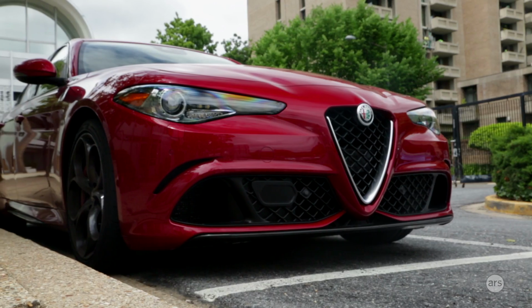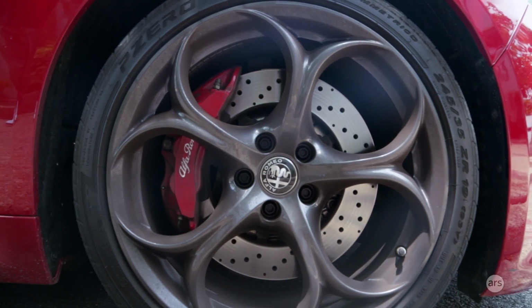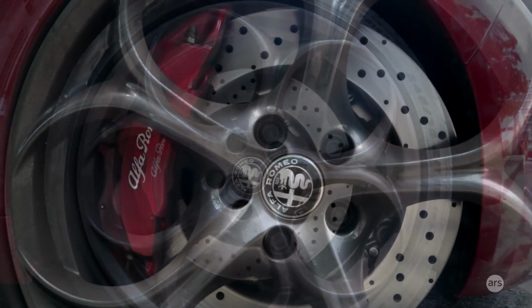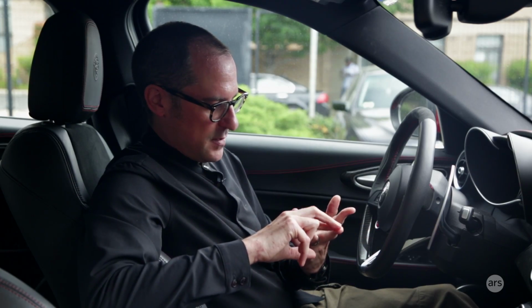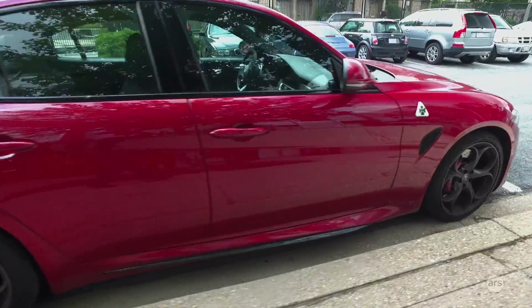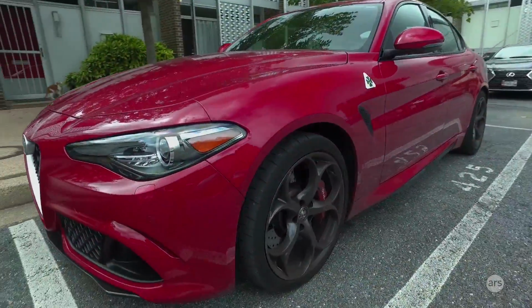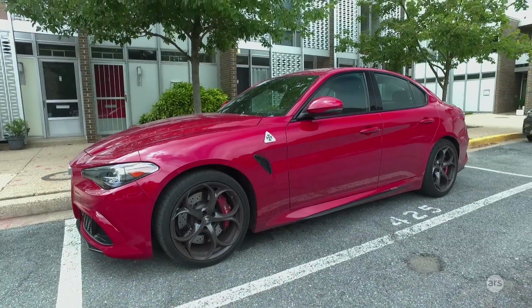Alfa crams a ton of standard equipment into the car. So the spec price on this one is, I think, about $79,000. And whilst that is quite a lot, if you were to spec an M3 or an AMG 63S or an ATS-V to the same kind of spec, you'd probably be looking at an extra $8,000 or $9,000. Despite those kind of complaints, this car really is amazing. It has something that so few cars have these days, which is character.